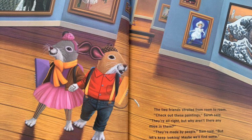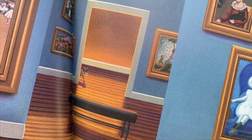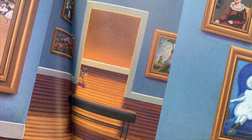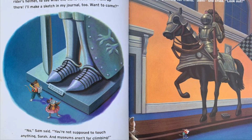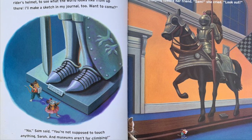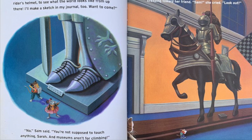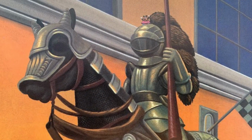Sam and Sarah looked at a unique musical instrument, old weapons, and suits of armor. Sarah said, "Sam, I'm going to climb up to the top of that rider's helmet to see what the world looks like from up there. I'll make a sketch in my journal too. Want to come?" "No," Sam said. "You're not supposed to touch anything, Sarah, and museums aren't for climbing."